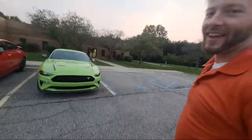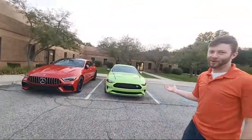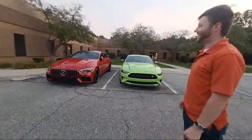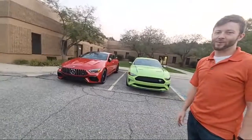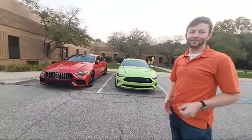It is kind of sad that the American muscle car here is sporting a little 2.3 liter 4-cylinder turbo, and it's the German car that's got the big burly V8. But you know, beggars can't be choosers.